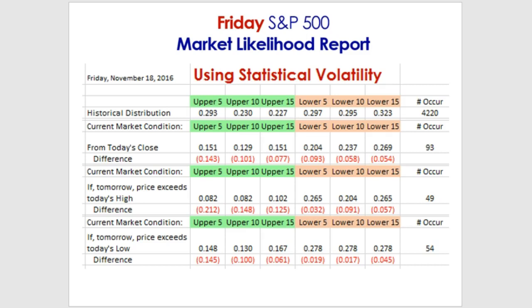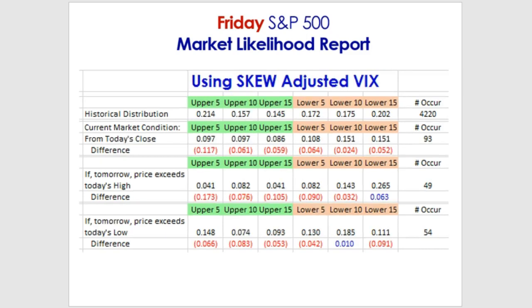When we define the bands using skew adjusted VIX, it's the same kind of picture, certainly lower numbers across the board, with the bullish bands getting hit less often to a greater degree than the bearish band. So this is more of a picture of bearishness, but all in all, lower market volatility. There's a likelihood for lower market volatility, as you can see here. So that's the overview.